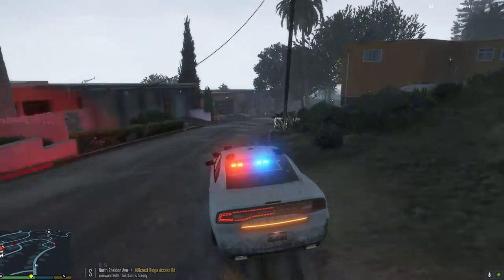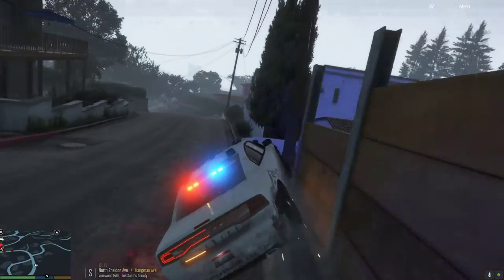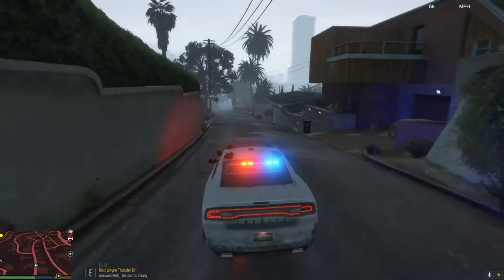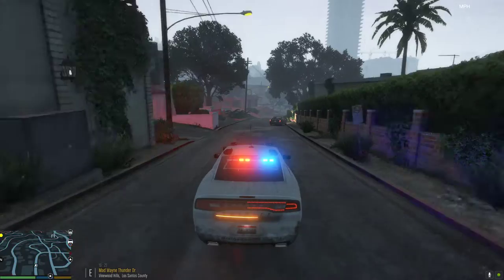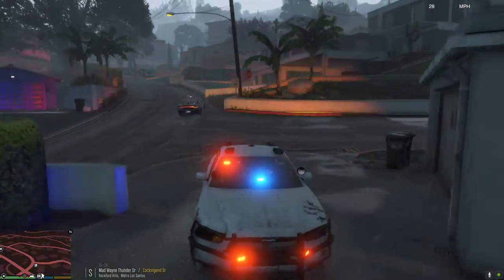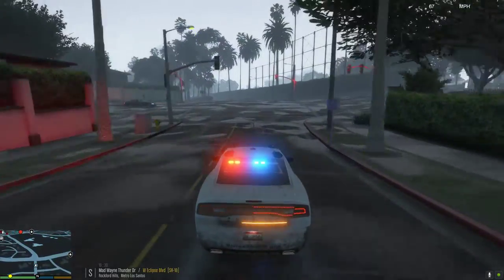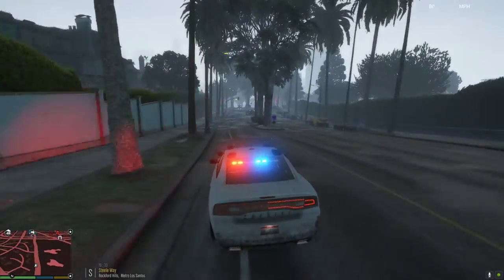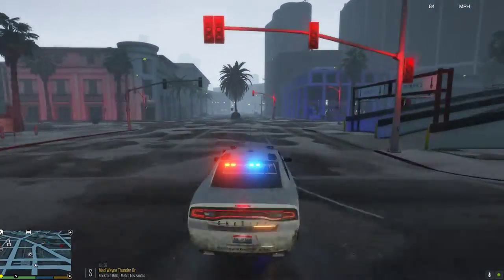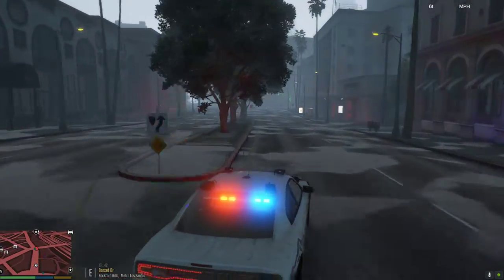Trying to keep up with it. Oh, we just rolled it. Assistance required in 510. Respond code 3. Copy, this is Adam 6, on our way. Somebody's yard. They're coming right at us. We got a visual on the curb in pursuit.